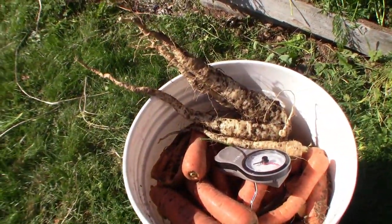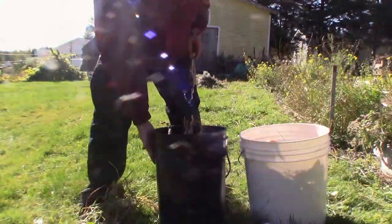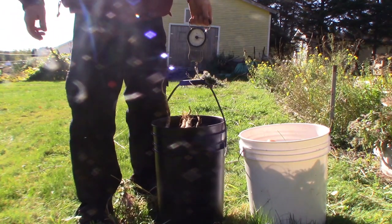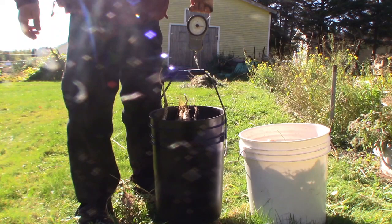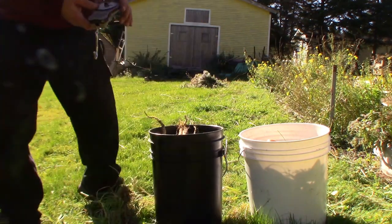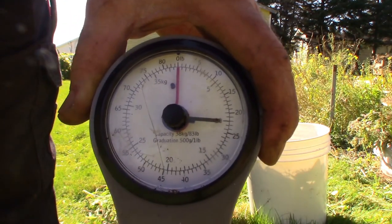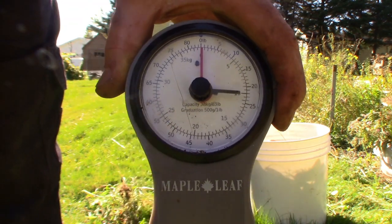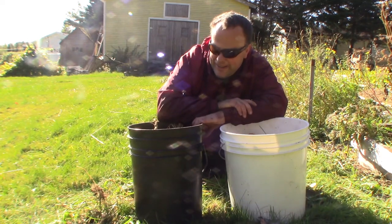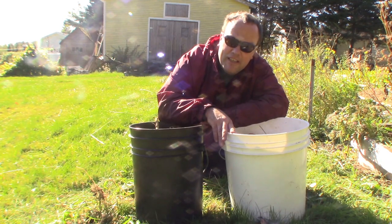I'll put those 2 parsnips in that bucket now and weigh them together. Ten kilograms, that's 22 pounds. I think that'll be it for today. I have the rutabaga and the sugar beets left to go.